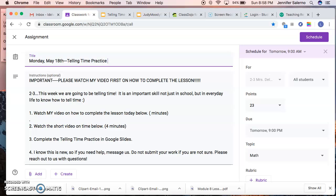Today, it's not a Eureka page. I'm starting you off with a little Google Slides, and then tomorrow we will get into the Eureka lessons for this. And then the following week will kind of be the same thing. So I'm just going to be picking main skills that we haven't done yet, but I want you to see before going into the next grade because they're important.